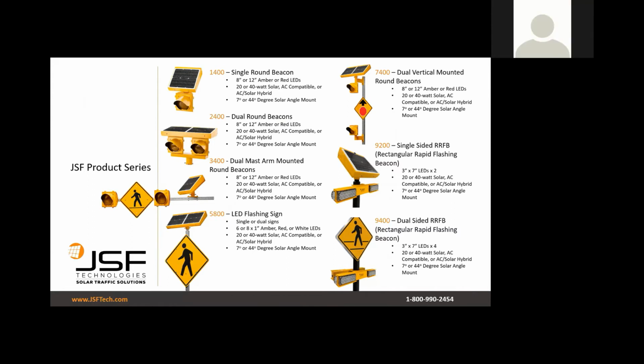So just a visual run through, again, the 1400, the 2400 dual, the 3400 dual, but usually straddling a sign on a mast arm. The 5800 is the LED embedded signs, typically in a 24/7 flashing application. The 7400 dual vertical mounted, and the 92 and the 94 single and dual RFB lighting systems.